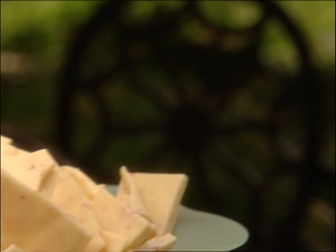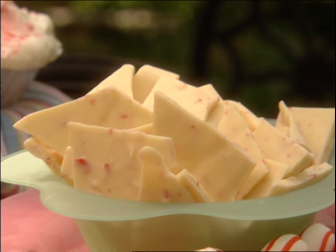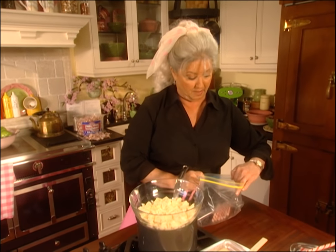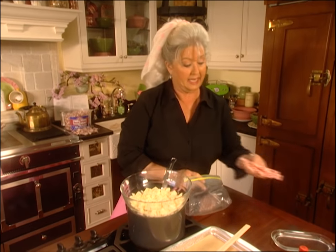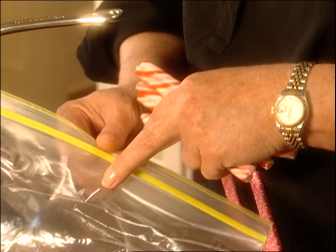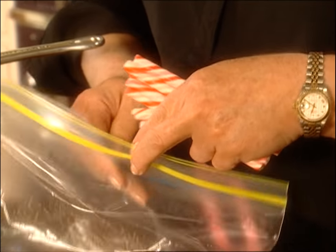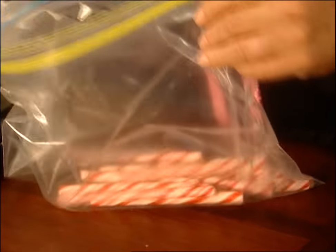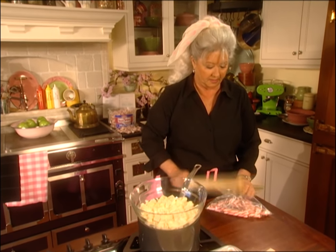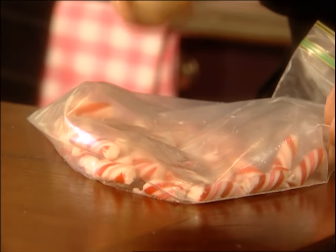And while that's setting up, I'm gonna show you how to make the easiest peppermint bark. So simple. For this one now, I've chosen just some hard candy canes. You can use any kind of peppermint you want for this, but we're gonna take about that many, and we're gonna just take this and break them up. And I'm not gonna break these up very fine because I like to really crunch into the peppermint.